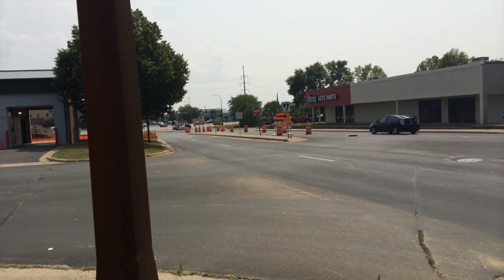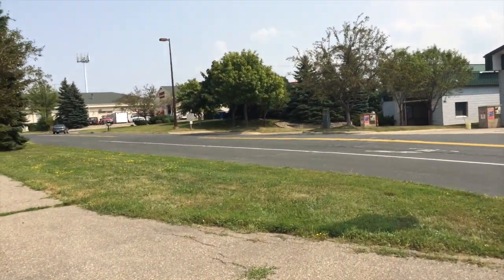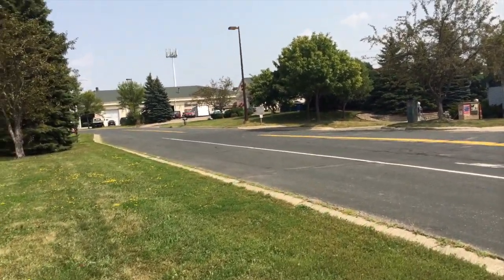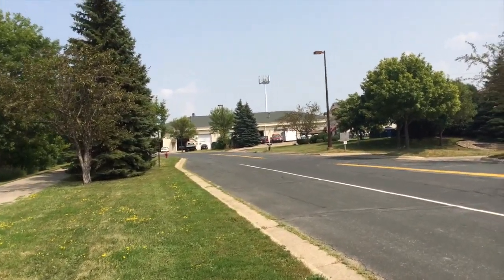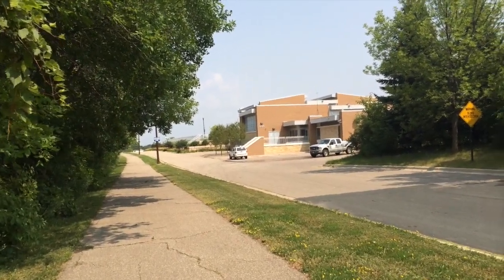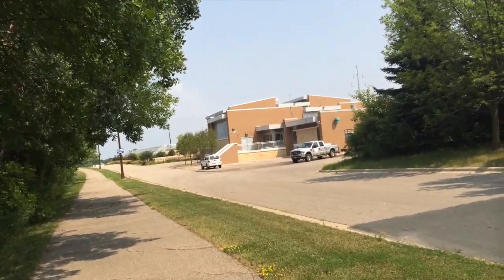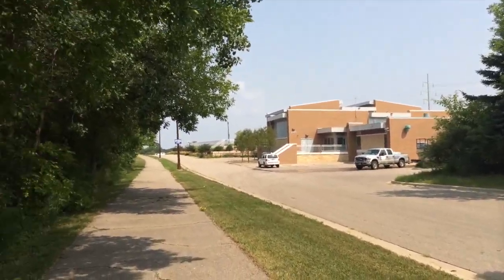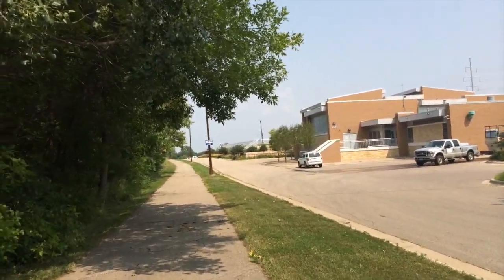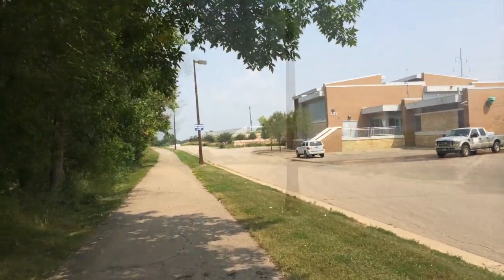There's Highway 5 right ahead of us. But if you turn left, you'll see some businesses down here. And you just start walking. As you can see, we're approaching the city's water treatment plant. There it is. And if we just go a little bit further, you'll see how you get onto the bridge.